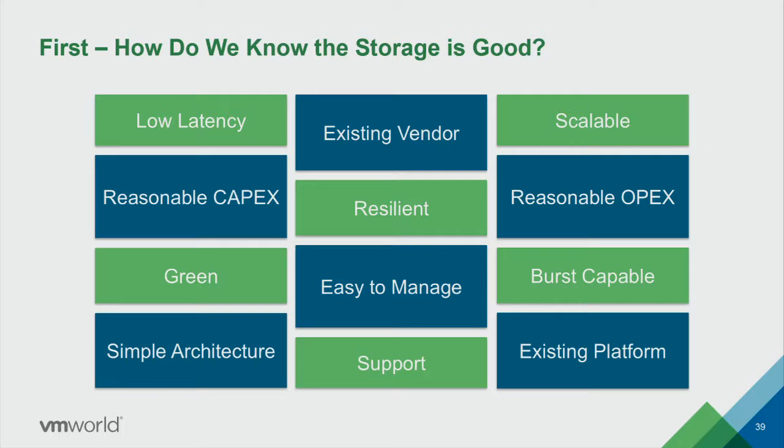I think VDI and EUC projects in general are a great opportunity to take a risk with storage, to break free from the pedestrian "we always buy the same storage from this partner." It's a great time to take a risk and do something different. But you have to pay attention to all of these things. Is it easy to manage? Is it a storage vendor with a great support hotline? Reasonable to operate? Does it scale? Each of these is specific to an organization.